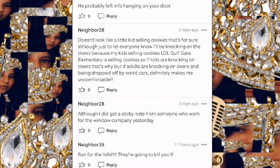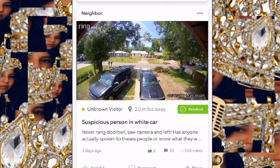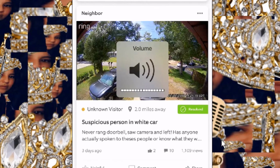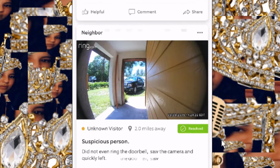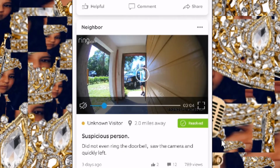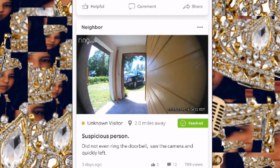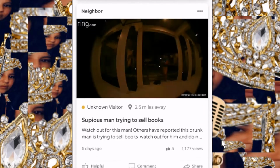So, it's a whole bunch of different stuff on this app. Oh yeah, and it comes with the volume. Let's see if I can get it to work. I don't know if you guys can hear it, but then they have someone here, a suspicious person. Oh, let me turn this off. Okay, cool. Suspicious person, doorbell, saw a camera. Well, what the hell was that about? Okay. Watch out for this man.